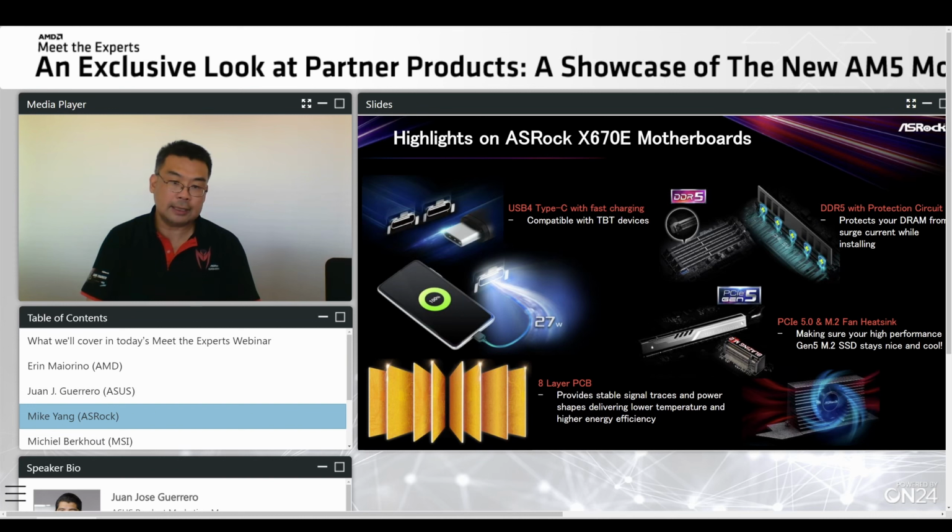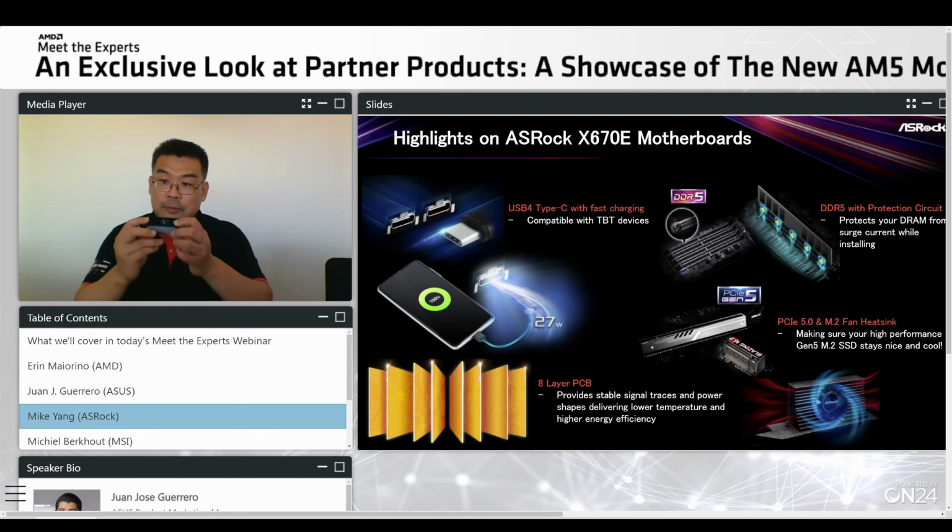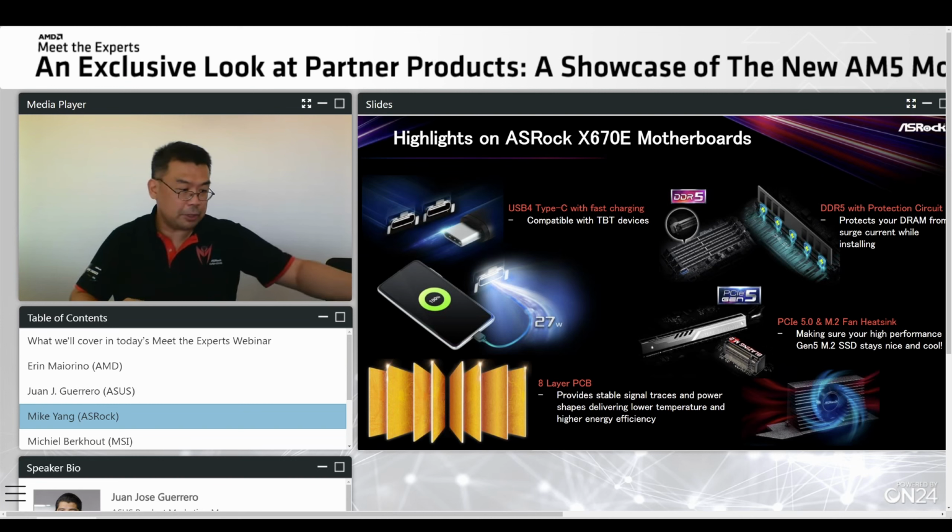so you can move your integration to SSD from a hard disk, and then to increase better heat dissipation, we have this M.2 fan heatsink, which I have in this sample that you can see, basically with the fans that give you a better heat dissipation.